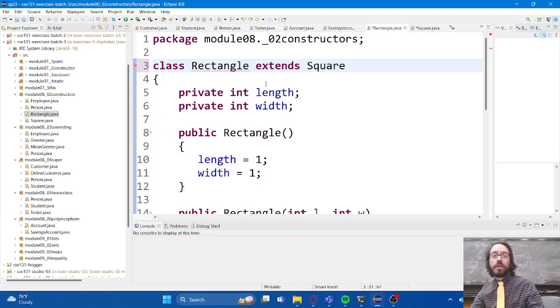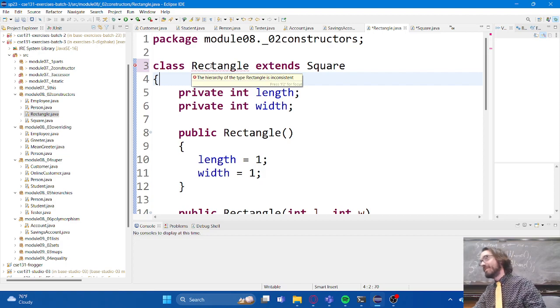Let's say extends square. It's not going to let me do that. The error message says that the hierarchy of type rectangle is inconsistent. That's actually a very long way of saying we have a situation of circular inheritance, right? One class is inheriting from this class, and this class is inheriting from this class. That's not allowed. It's actually illegal in Java. You can't do this, and Eclipse is stopping me.